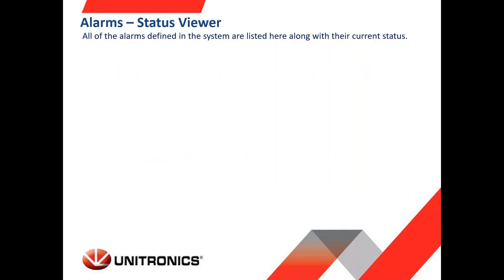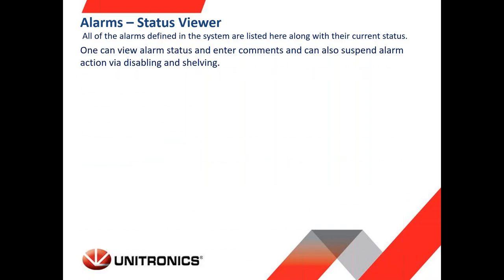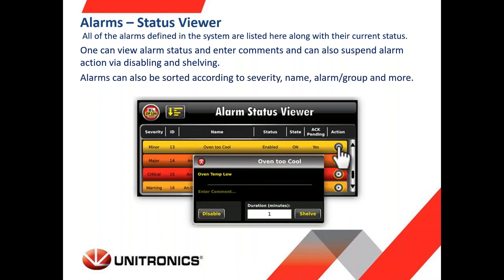The alarm status viewer widget, as I said before, provides us the option to see the status of the alarm, and most important, to manage the alarm. When we say manage the alarm, we have the possibility to disable an alarm. That means that once we disable an alarm, let's say due to a faulty sensor or any other reason during commissioning, we will not be bothered with any alarm from the specific ID that we disabled. Or we can shelve the alarm for a specific time, meaning that when this time has passed, the alarm becomes enabled again.